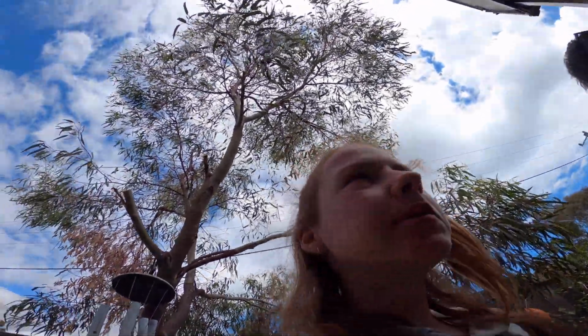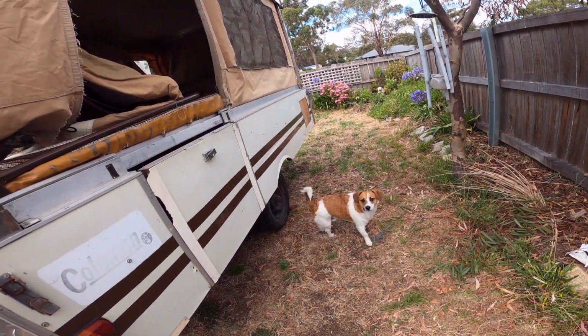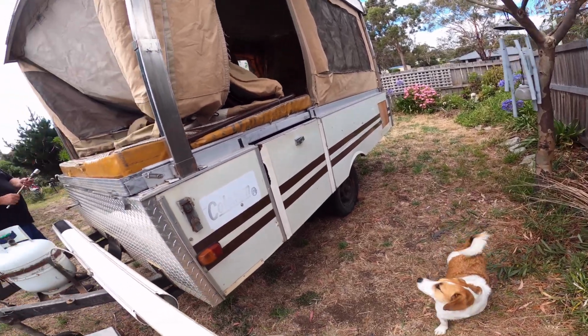We have to put it down because we don't want it to get wet. Right. And we don't want it to go mouldy when it's wet. So I'm just going to undo that. Rusty's barking. Rusty, what are you doing? Right, so now we're going to crank this thing down.